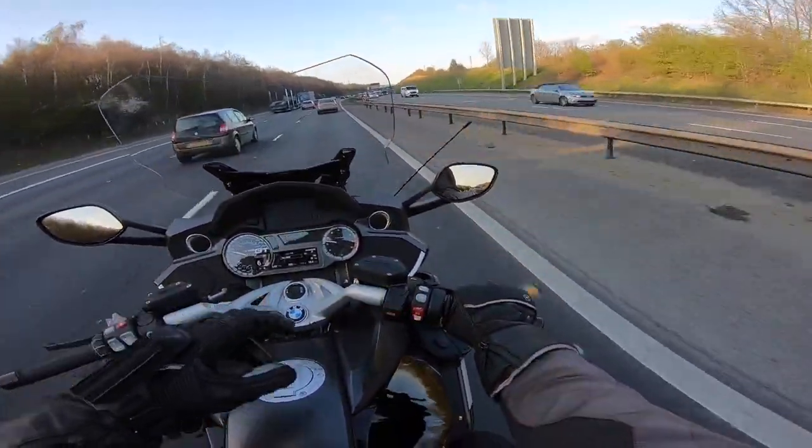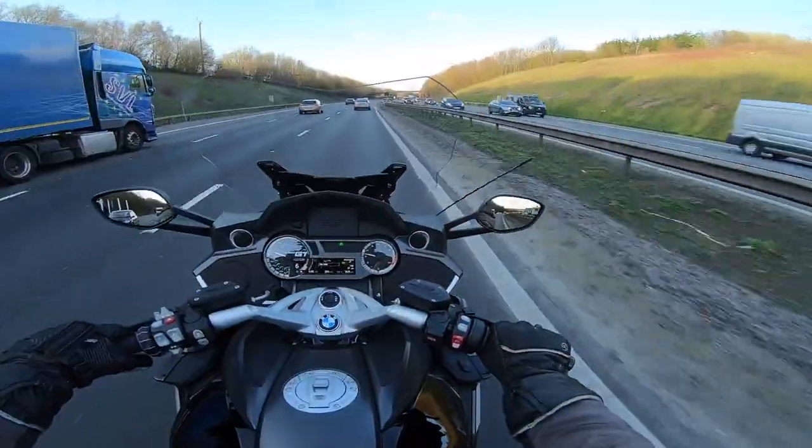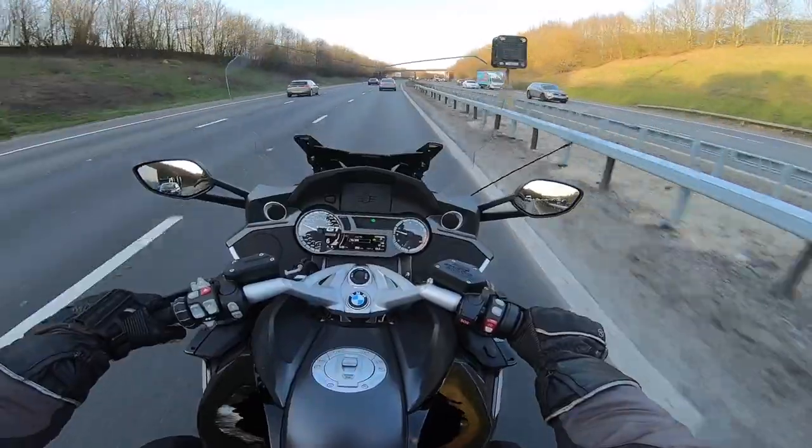So it's getting a bit nippy on the hands. Where are the heated grips? I don't know where the heated grips are. This thing must have heated grips, surely.